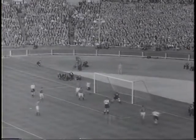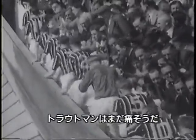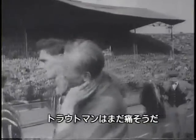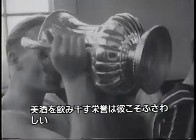The final whistle, victory for Manchester City, and congratulations all round. Trautmann is obviously still in pain. Never mind, Bert Trautmann, there's something extra special waiting for you in the changing room. Up for the cup, up with the cup.